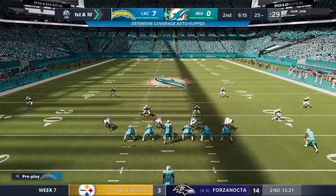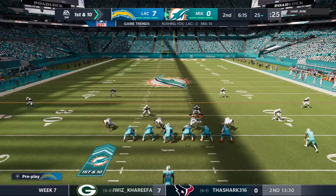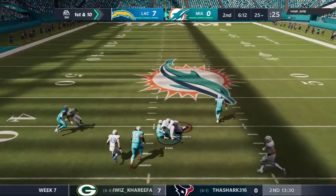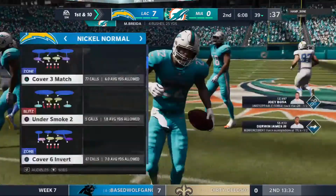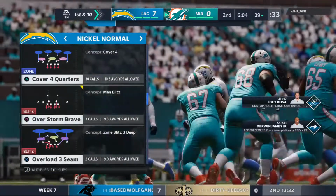First down Miami as they get set to start the drive. They'll start on the ground with Breida, and he gets this one just shy of the 40, down at the 39. First play of the drive going for 14 and also going for a first down.